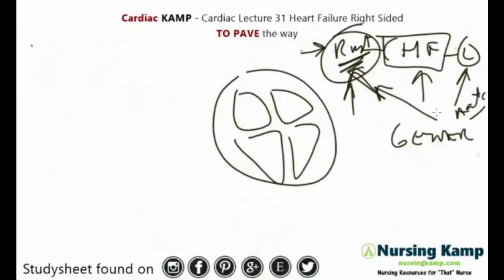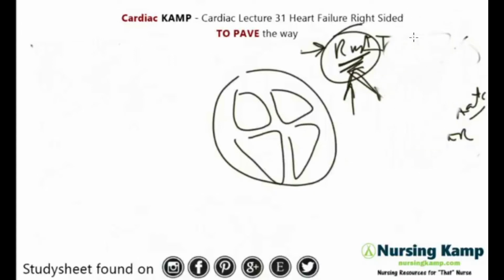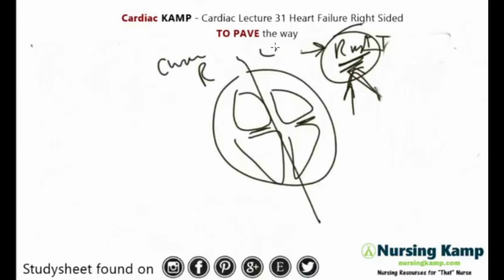We talked about the differences in the previous lecture, but I'm specifically talking about the right side. And the right side is the right side of the heart. No kidding. So we divided the sections into right-sided versus left-sided. We said right side is more chronic, where left side is more acute. It's acute because of the lungs, and it backs up into the lungs. So what's a patient going to look like?